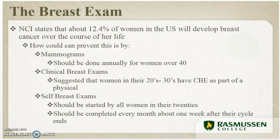Typically that's when we do start them, but if the patient has any sort of family history with relatives that are blood related, specifically moms, grandmothers, aunts, cousins, we typically tell you if you have any sort of family history, you want to start before that because you do want to catch it early.